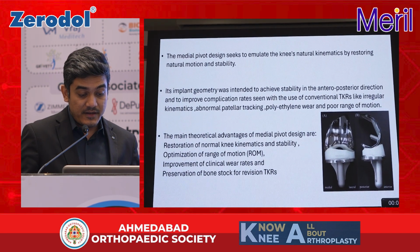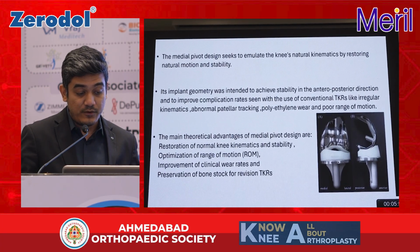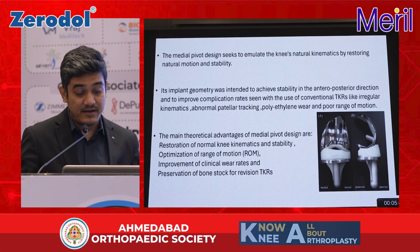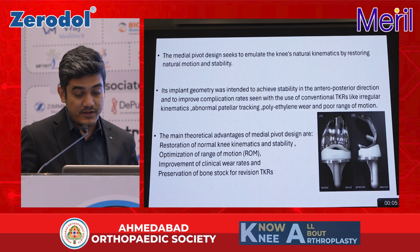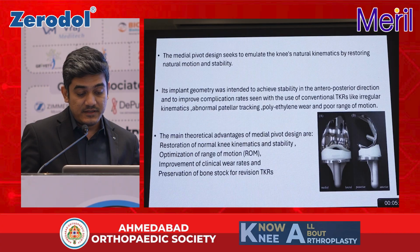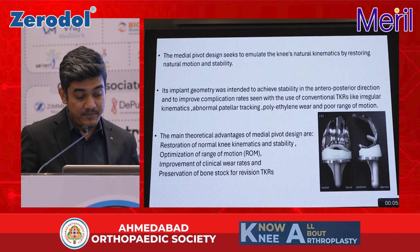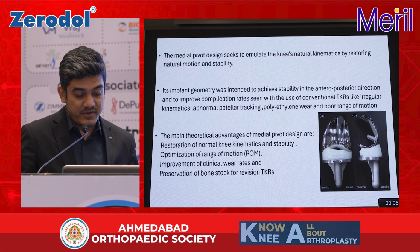Its implant geometry was intended to achieve stability in the antero-posterior direction and to improve the complication rates seen with the conventional TKRs, like the irregular kinematics, the abnormal patellar tracking, the polyethylene wear, and poor range of motion. So the theoretical advantages of the design are restoration of the normal knee kinematics and stability, the optimization of the range of motion, improvement of the clinical wear rates, and preservation of the bone stock.